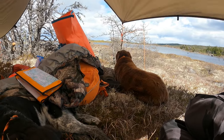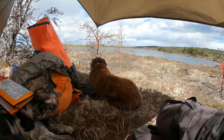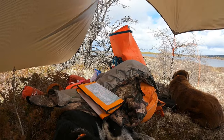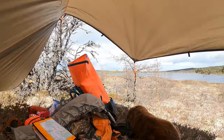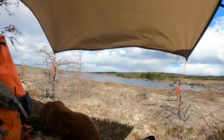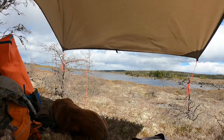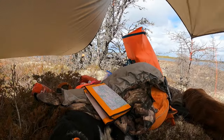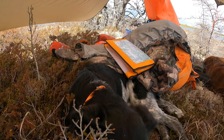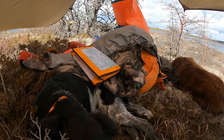Well, of course, as soon as I got the tarp up, the sun came out again. But anyways, a bit of a half-assed job I got done here. There's not much to tie the tarp off to, but at least if it does start to rain again, I got somewhere to crawl under, stay dry, and keep my gear from getting wet until I get everything set up. Really shady spot too now for the dogs to have a little rest.